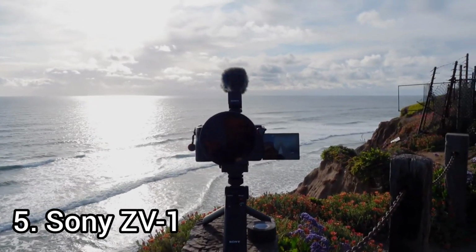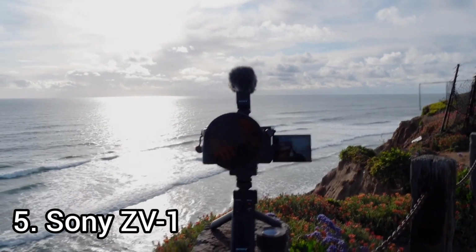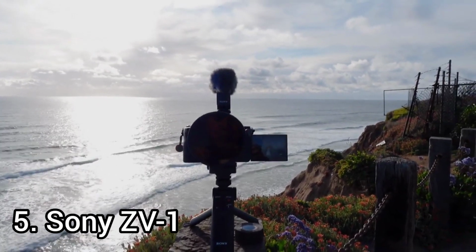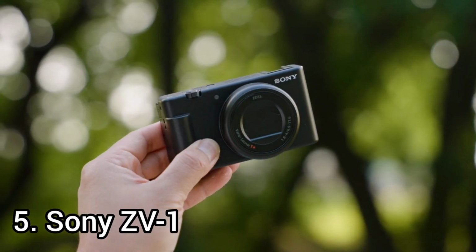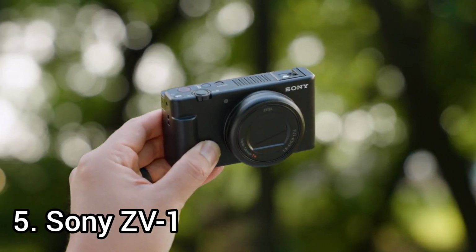The ZV-1 has good ergonomics. The buttons are all easily accessible, and there's a FN button to access the quick menu to adjust your commonly used settings. It has a large, dedicated video recording button, which is great for quickly starting recordings on the fly, even when you're in photo mode. The autofocus system performs amazingly well when shooting 4K video.